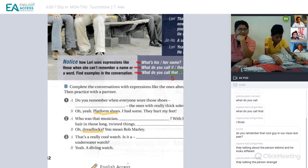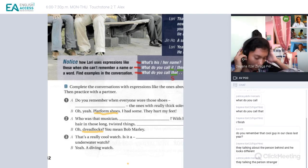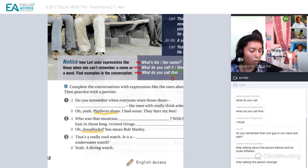Okay. That's a really cool watch. Is it the, what do you call it? An underwater watch. Yeah, a diving watch. Okay, thank you. All right, guys, excellent.